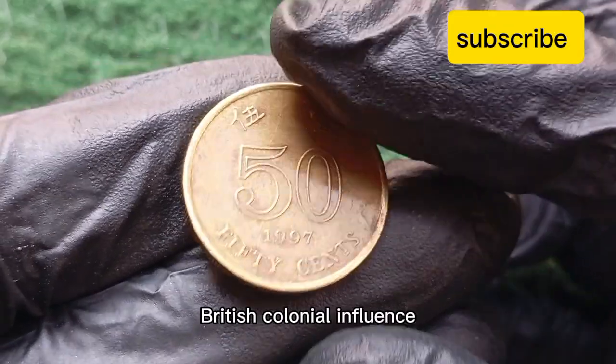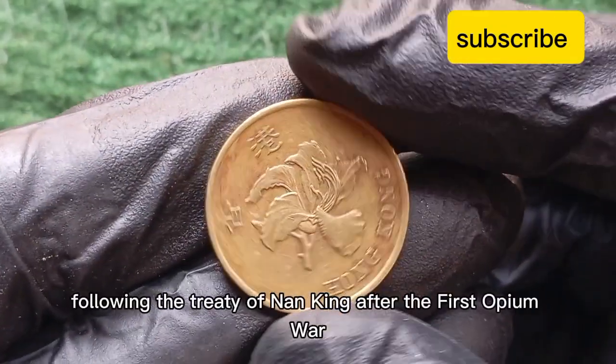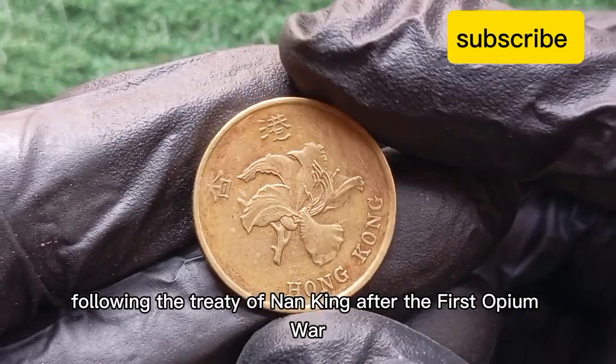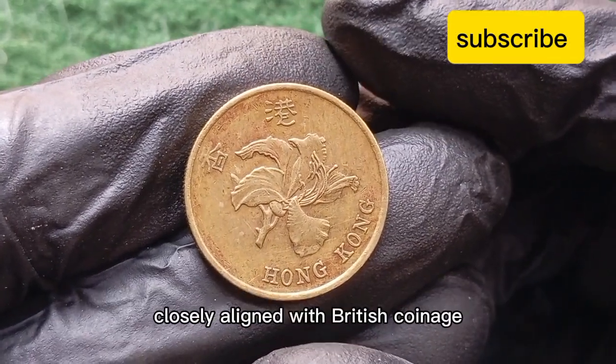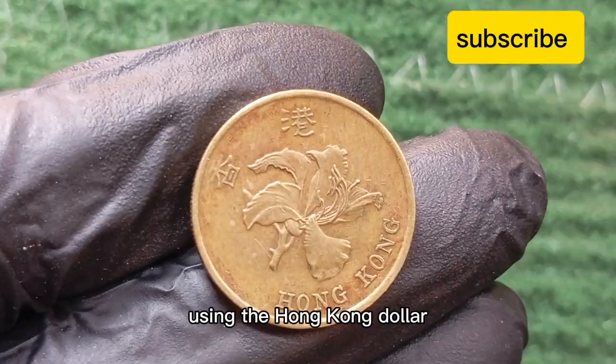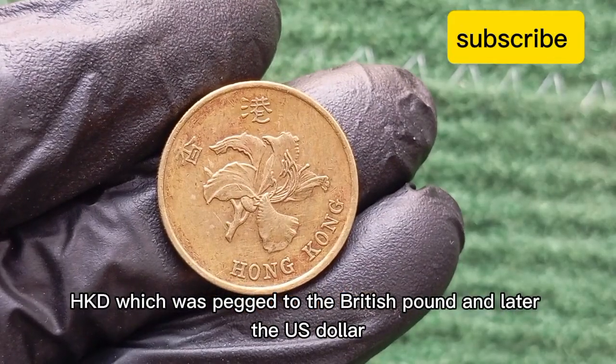British colonial influence. Hong Kong became a British colony in 1842 following the Treaty of Nanking, after the First Opium War. As a British colony, Hong Kong adopted a monetary system closely aligned with British coinage, using the Hong Kong dollar, HKD, which was pegged to the British pound and later the US dollar.